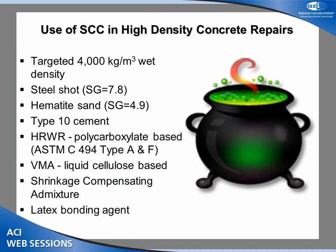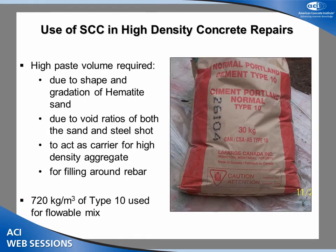So basically our mix, we targeted above the normal, was 4,000 kilograms per cubic meter wet density. Again, with the steel shot, hematite sand, type 10 cement. This time we introduced the high range polycarboxylate admixture to help with the flowability that we'd obviously need. We introduced a viscosity modifying agent, which was an anti-washout agent, as the gentleman described earlier, which was used primarily for underwater applications. But we thought we needed it due to the heavy weight of the material, and as well a shrinkage compensating admixture and a latex bonding agent.